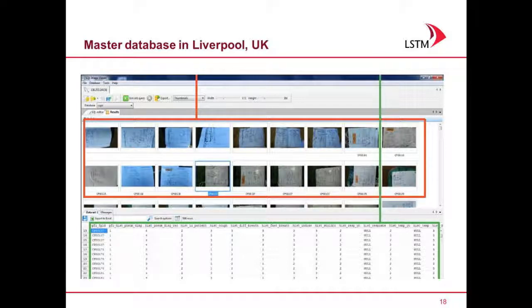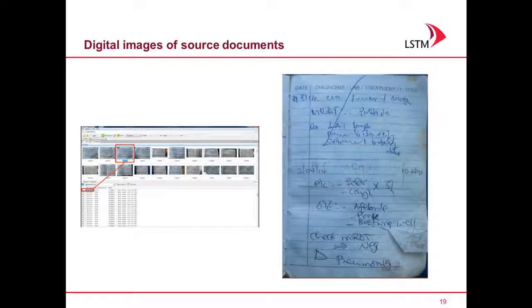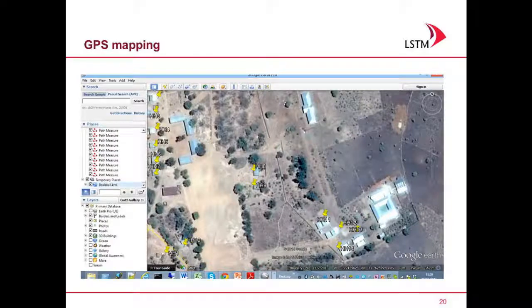This worked really quite well overall. Smartphones can do all sorts of things that we take for granted, but you can use them to take photographs of the source document. So we did 100% source document verification of all of our cases of IMCI pneumonia by taking digital images of the health passports. So here's one where there was a diagnosis of pneumonia. And because of the digital transfer of data, we could review these in theoretically real time in Liverpool.